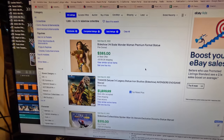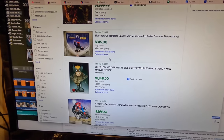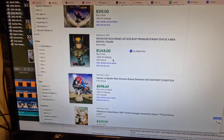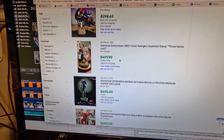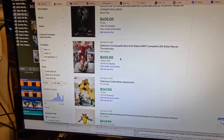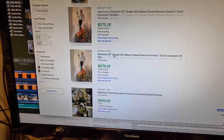And then right here, Sideshow Collectibles. This one, look at this, $385, $1,900. Well, best offer taken, but $315. These are sold prices, guys. These are not, you know, pie in the sky asking prices. This is sold prices. $1,148, almost $300, but best offer. $500 for the Hulk right there, Gray Hulk. $600 for Catwoman. $650 for Red Hulk. And then we got $250 for Sabretooth. Okay, $550 best offer on Wolverine. So, but good prices, right?